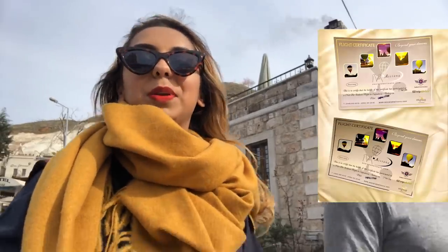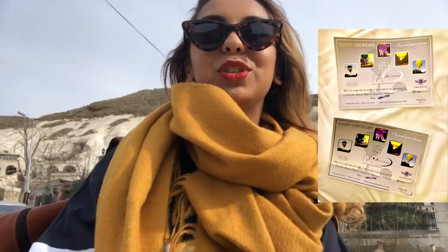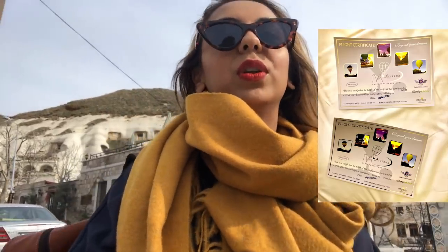You know what? I think I forgot to mention earlier that we also got these cute little hot air balloon certificates from them. I'll insert pictures here for you to see, to say that, oh, we've gone hot air balloon riding, which is so cute. I'm pretty sure it doesn't hold any actual significant value, but it's just a really cute gesture. And I think I forgot to mention that earlier.